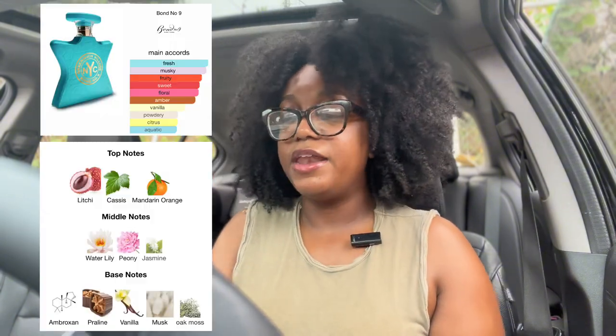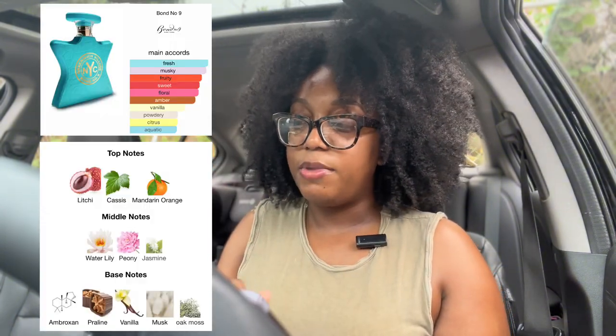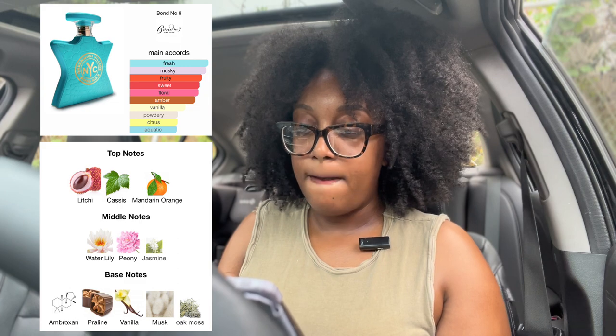Y'all, I really wanted to tell y'all the fragrance notes, but I kind of moved away from the house, so I'm not going to be able to use Fragrantica on my iPad. So what I'm going to do is, on these upcoming fragrances, drop the fragrance notes to see if what I'm smelling is accurate and whatnot. And that's what we're going to do.